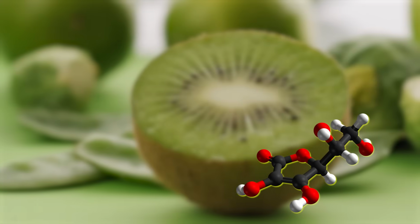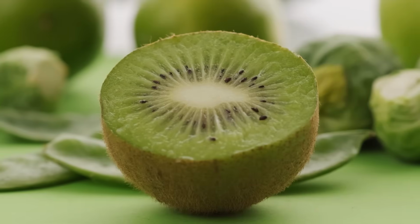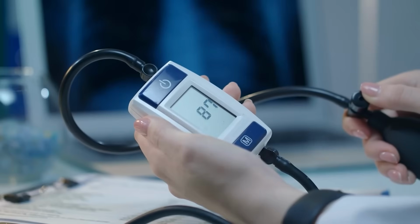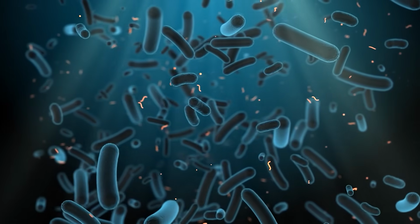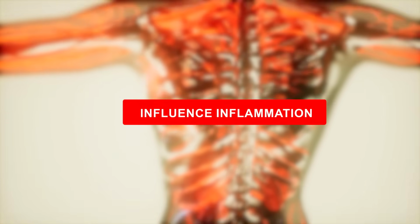Kiwi also provides a high dose of vitamin C, which helps build and maintain vessel walls and supports immune function. Potassium helps balance fluids and blood pressure, keeping vessels from stretching under pressure. Fiber supports healthy cholesterol levels and feeds beneficial gut bacteria, which in turn can influence inflammation and vascular health.